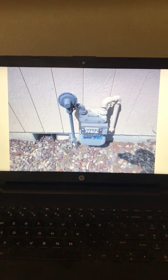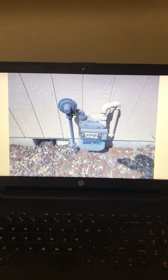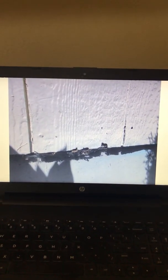Gas meter, left side of the house, there's a valve here. If there's ever a need to, you could use a wrench and shut off gas to the house right there. This is where the dryer vents out. You want to keep an eye on that, keep that vent clean. More vegetation contact. Bottom edge of the siding again, deteriorated.